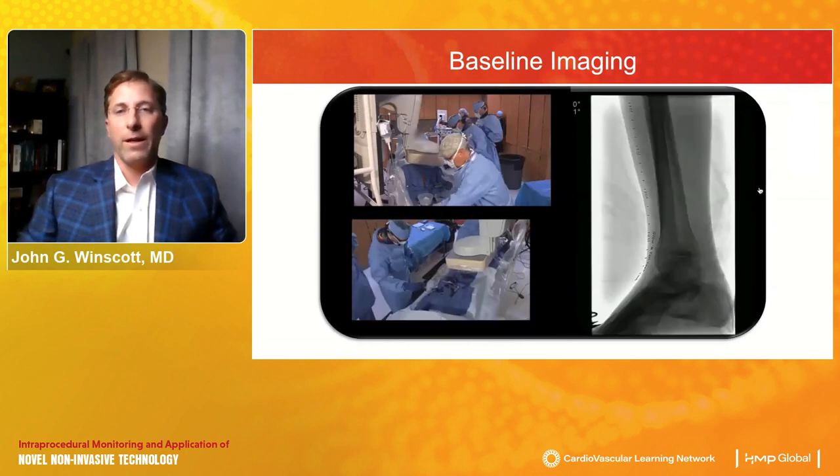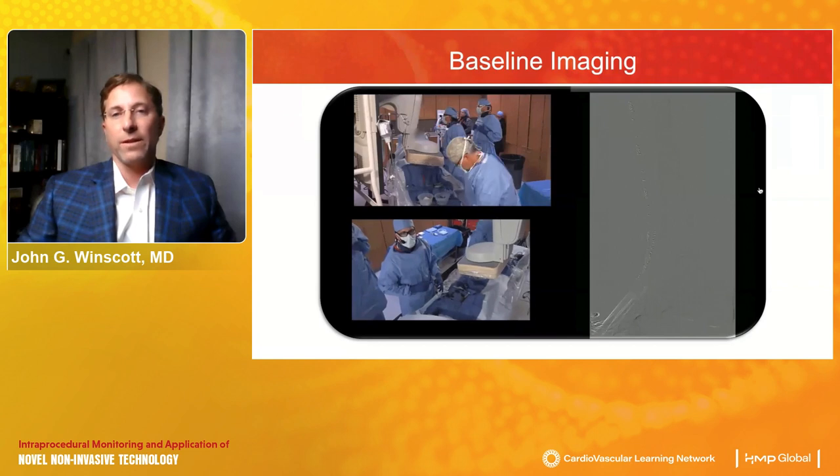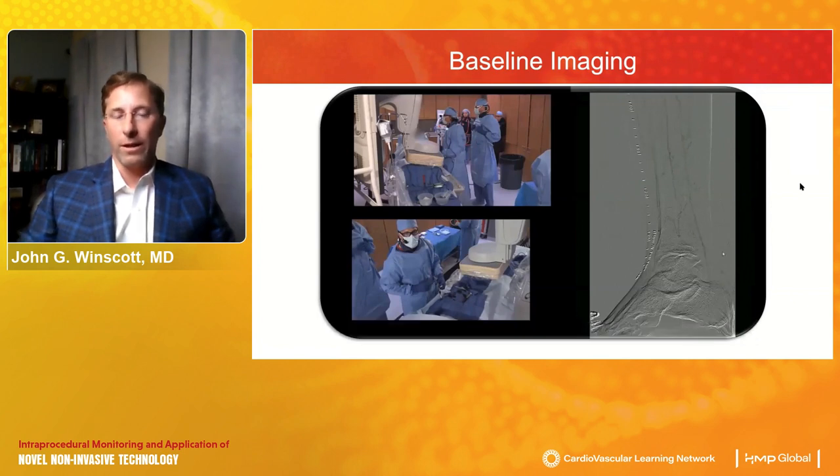Fortunately for the patient, the peroneal does go on to the ankle fairly disease-free after the mid vessel and supplies some fairly robust collaterals into the foot. And on our initial angiography, you can best see the posterior tibial artery reconstituting above the calcaneus and then appearing to proceed on into the foot.